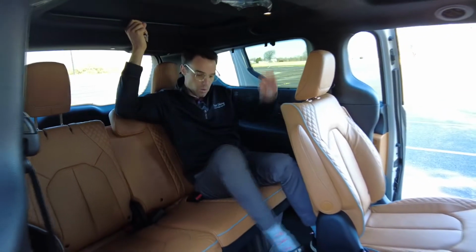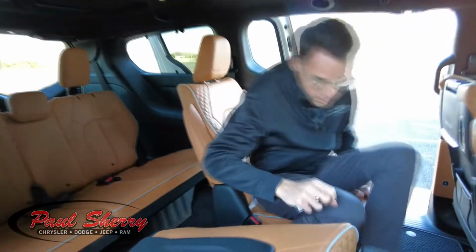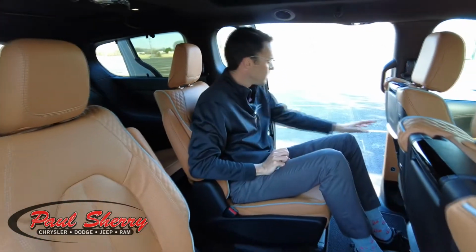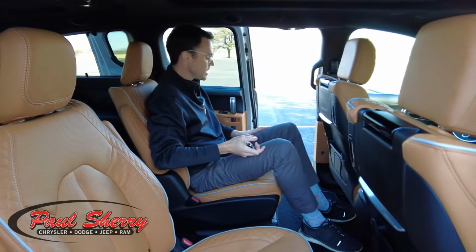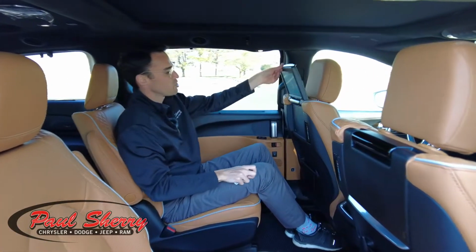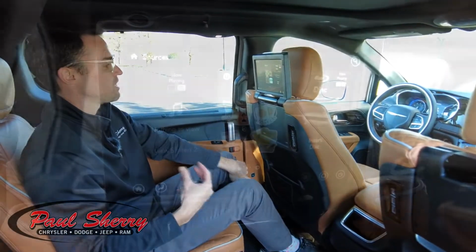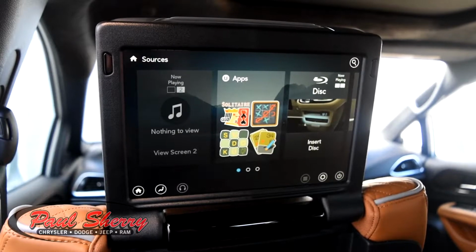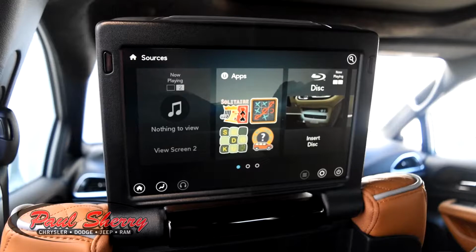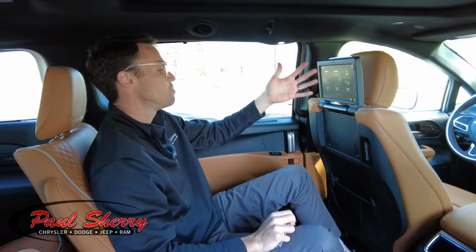And then as we move forward into the second row, your comfort just increases. Fold up this chair here. What you get in the second row is these flip up screens here. These are going to really entertain the people sitting right here. It's got games on it. They can watch a movie through your Blu-ray DVD player. They can plug in a device here and maybe play video games. Just a lot of possibilities, and it's a nice big screen.